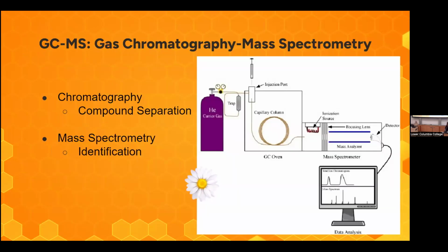So our main tool that we are using in the Bee Project is called the GCMS, or gas chromatography mass spectrometry. And we're going to play a little fun game where I'm going to rattle off a whole bunch of science things and Newman is going to translate for you.